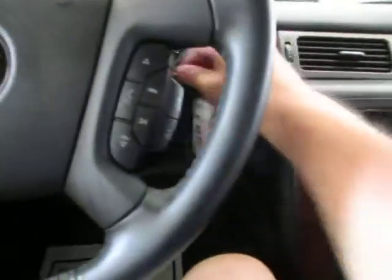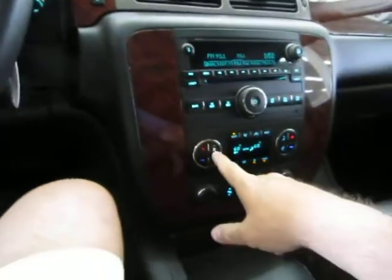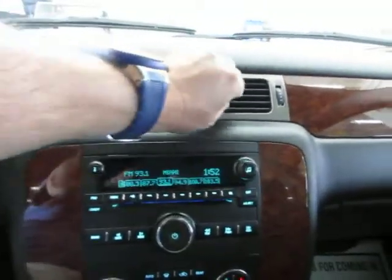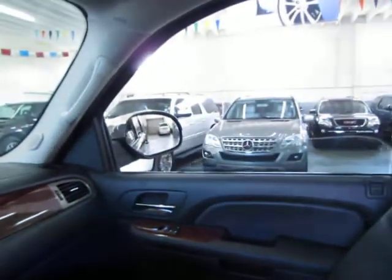All right, let's get the vehicle started. All right, let's get the air conditioning on because it's nice and hot outside today. All right, let's put down both front windows so we can get a little bit of lighting for the video. All right, and let's put the passenger front window down.